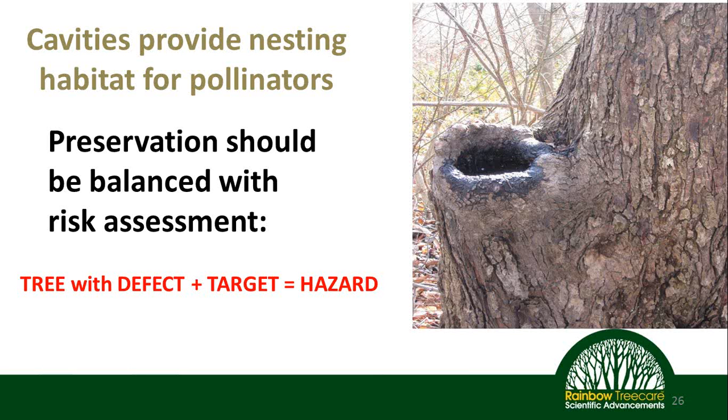If there are trees with cavities in them, you can balance tree preservation with risk assessment. There's this basic formula: a tree with a defect plus a target is a hazard. So take that into account: if you do a thorough risk assessment on a tree near a building or play area in the backyard, just make sure that you've done your diligence on the risk assessment side. But if there's a reasonable, not high risk tree with a cavity in it, maybe you just leave that alone and there will be a beehive that sets up in there.